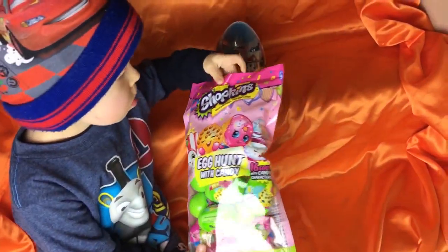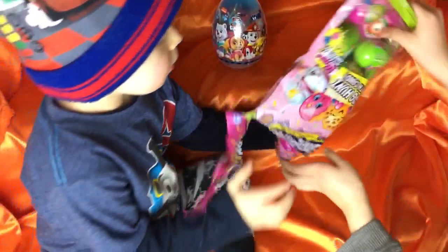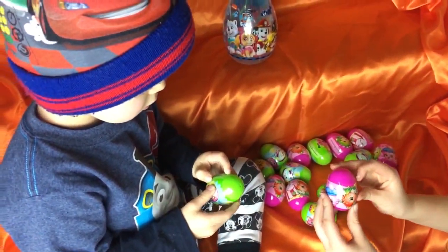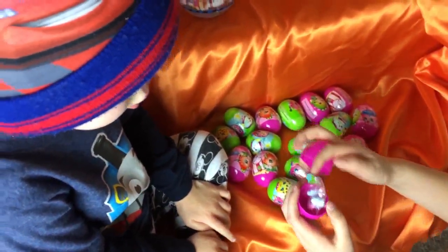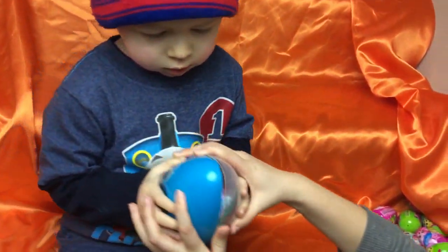Our shock and surprise eggs. Let's open the first one. Pink. Woo. Candy. Pink and blue candy. Whoa.